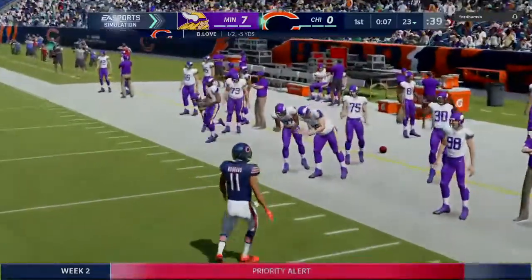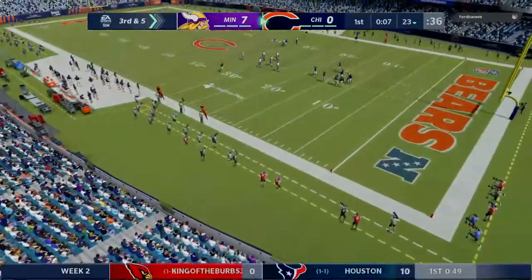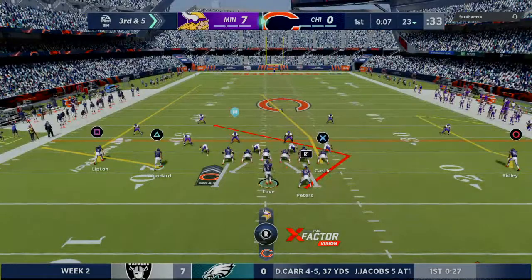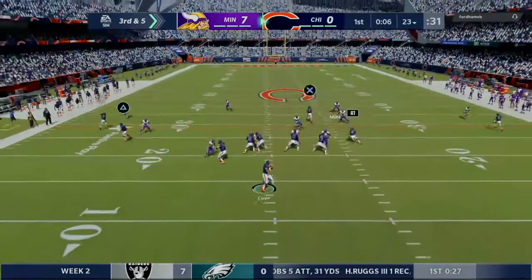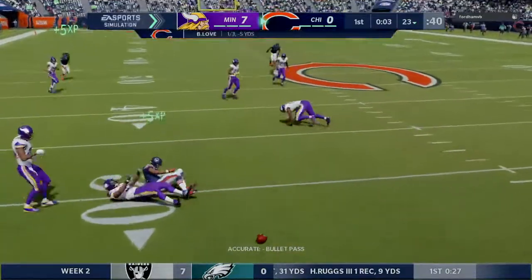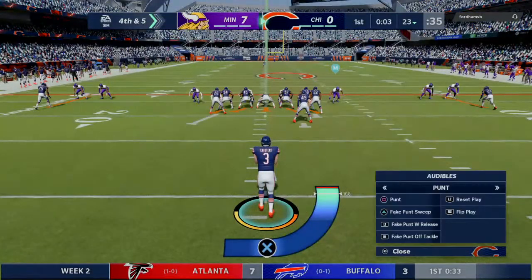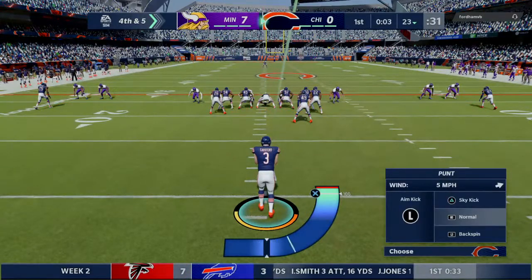His throw incomplete, intended for number 11. Brings up 3rd and 5 following the incomplete pass. Working out of the gun, Love, and he will not be able to hang on through the contact. It's incomplete. The coverage strong, and now it's 4th down. Here comes the Bears punter, as he'll kick it away for the second time.